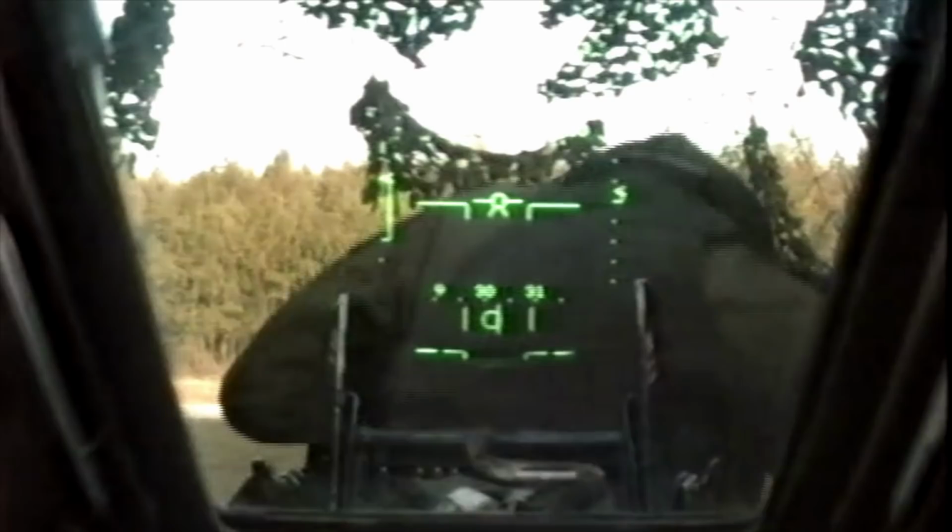Now I'm here strapped into the back seat of the T4, and you can see my view here looking forward through the head-up display and the top of the ejection seat as Chris straps in. Now the T4 is designed as a trainer, designed to teach pilots how to fly the Harrier, and so it is fully dual control.